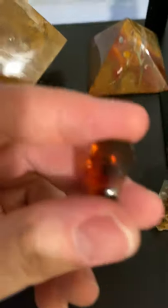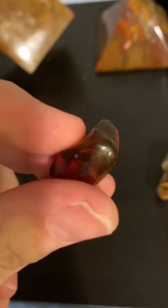Little piece of amber. Amber is expensive to get. Such a light stone, but very pricey.